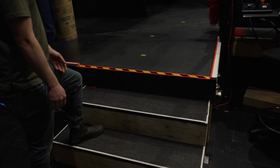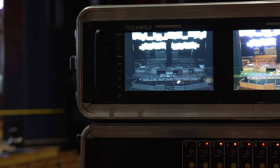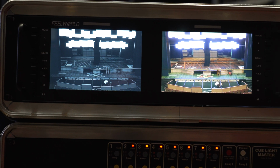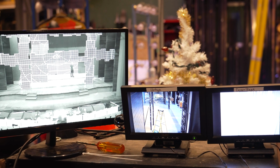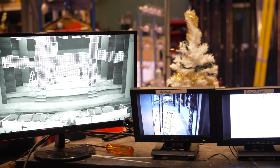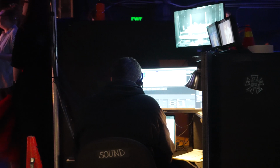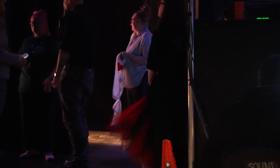We implement a lot of safety measures backstage, both for the safety of the cast as well as the crew. There's tape lines on the floors and hazard markers. We have lots of cameras set up for particular moments, like moving scenery, so that we can see it from just the right angle to make sure that someone's not in the way of things. There's a lot of redundancy and just physically people watching the show, but also we try to predict where hazards are going to be. So every edge of a stair that's backstage is well marked.